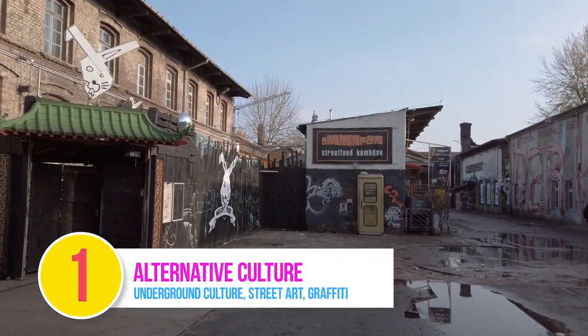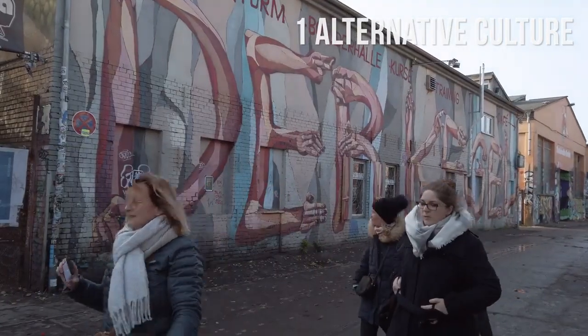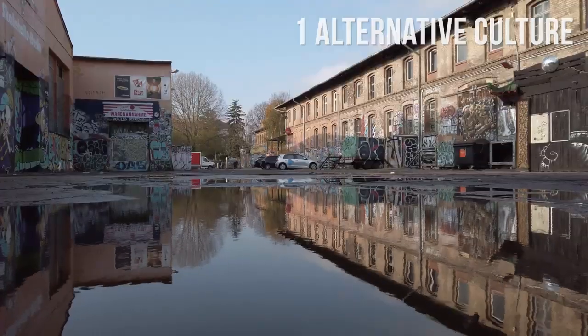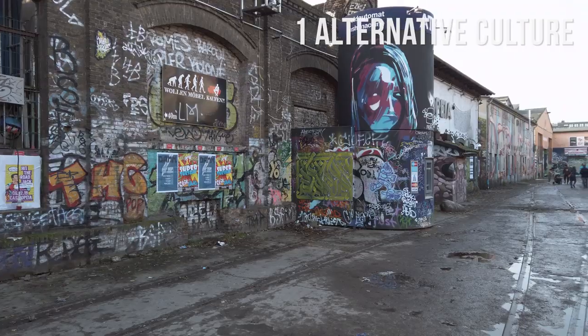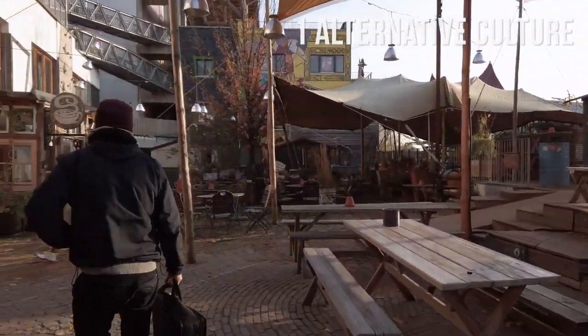Number 1. Alternative culture. Berlin is one of the world's main hubs of alternative culture, which includes street art, nightlife, as well as a vibrant underground scene. The city has continuously reinvented itself since the fall of the Berlin Wall, and this can be seen in the abundance of subcultures and the presence of street art in communities such as Friedrichshain or Kreuzberg district and other places.